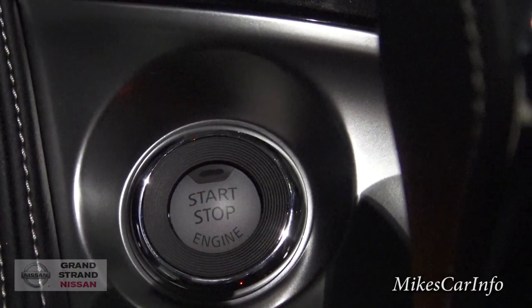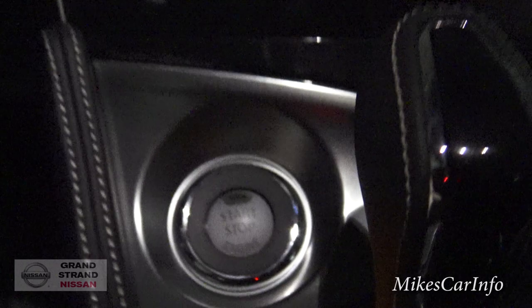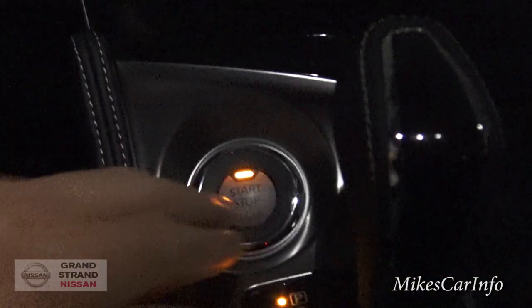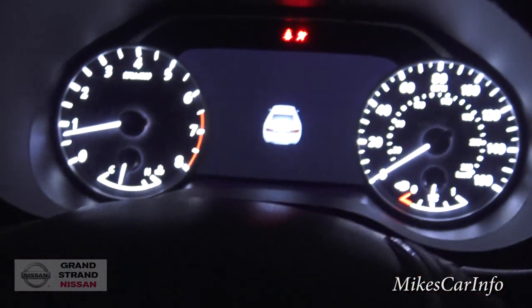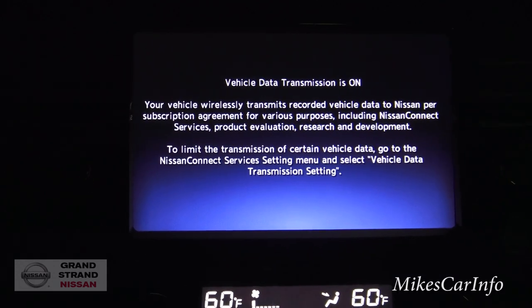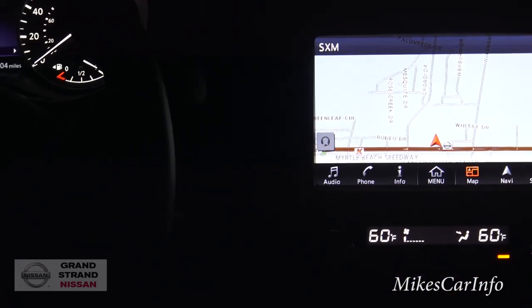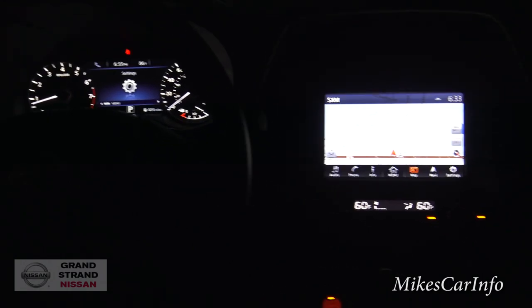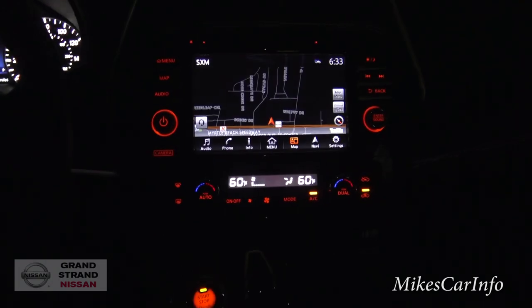So you get in. And it stops, the interior light's on, so I put my foot on the brake. It's letting me know to put my foot on the brake. All right, so then I push the button. It starts up. Steering wheel self-adjusts. Then I have this welcome screen here and here. Nissan Connect. Turn my headlights on, and there we go.